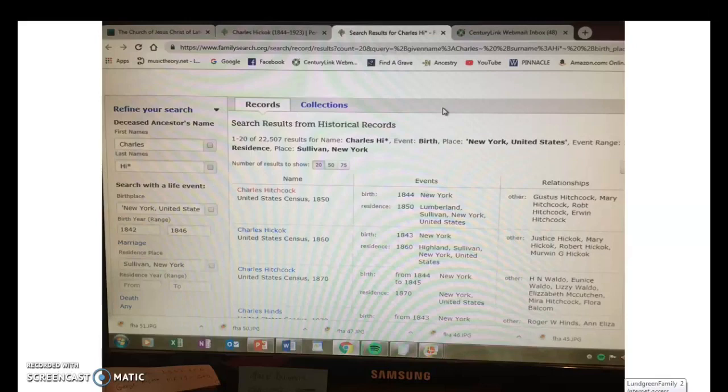So that's what you do. You get to play and manipulate the information that you do have, that you know is correct, and that will help you find the information that you're looking for.